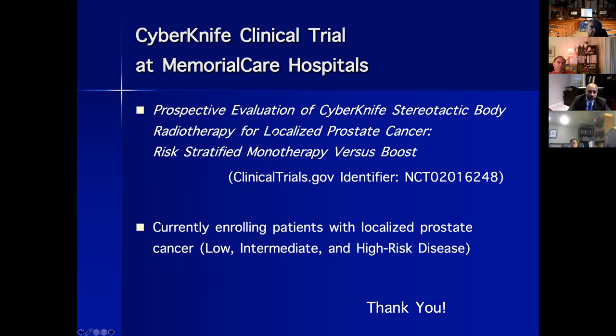This is our clinical trial that's open at our particular center. At clinicaltrials.gov, we are currently enrolling patients that have localized prostate cancer across the entire spectrum: low, intermediate, and high-risk patients. So that's kind of my summary. I hope I've left enough time for questions and answers.